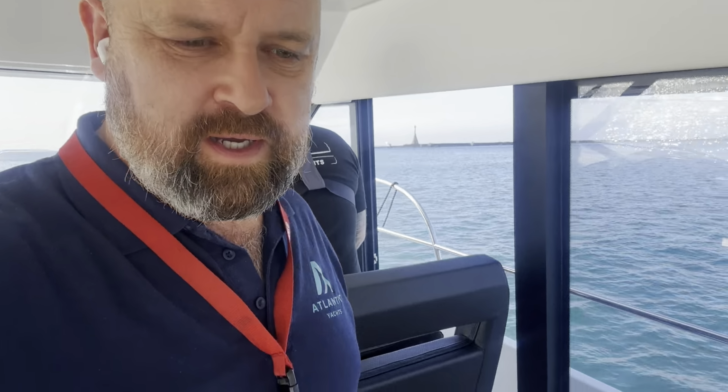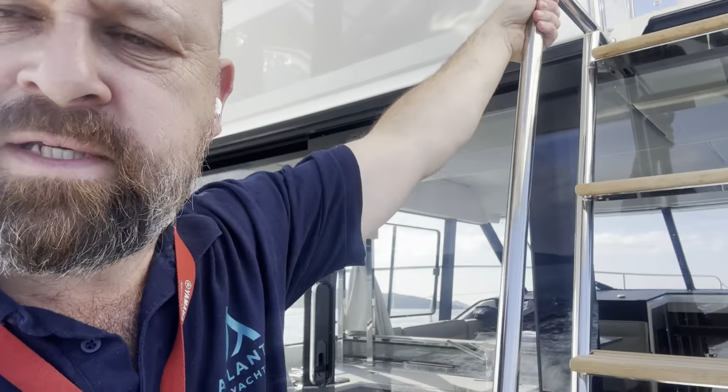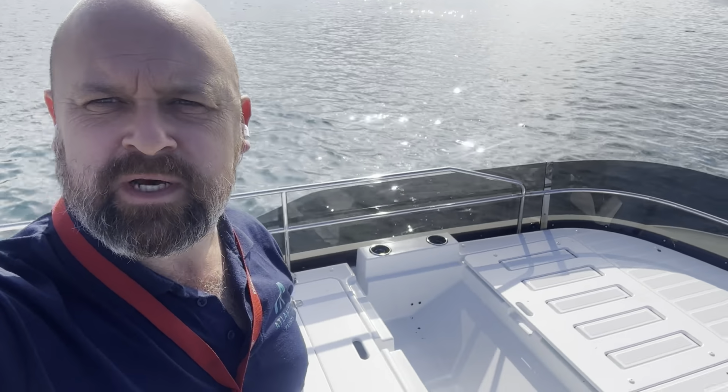Right, Nick suggested that I should go up top, so we're going to head up to the fly bridge. We're just up these steps. Hopefully you can still hear me. I'll put in my headphones to pick up the microphone a bit better. Right, here we are up on the fly bridge. A nice view, obviously.